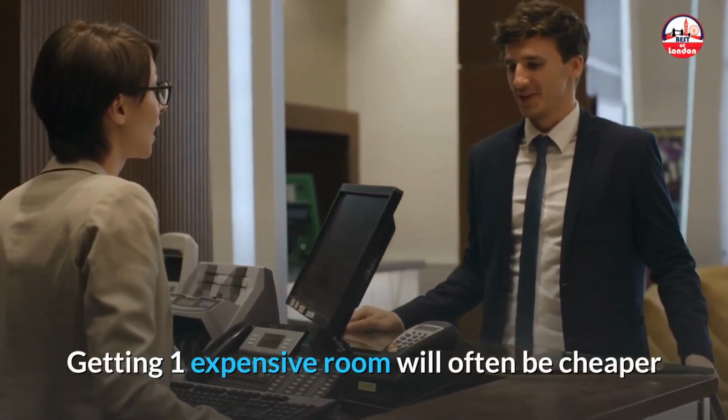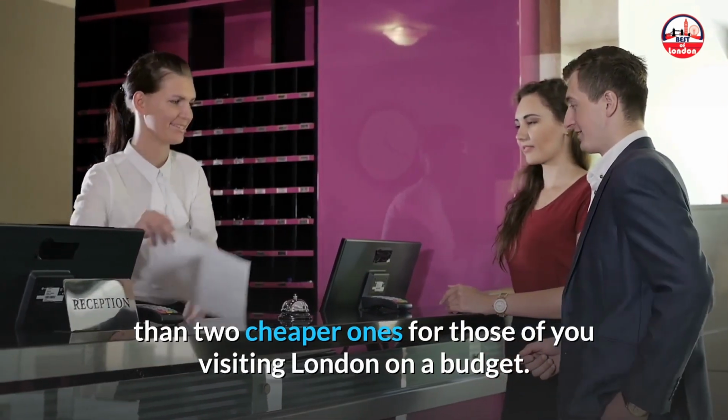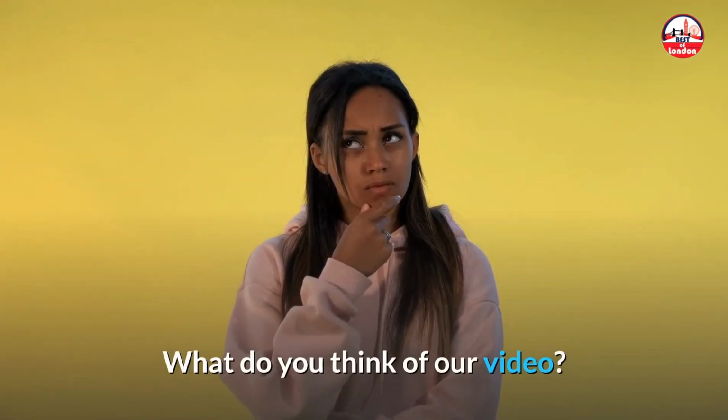Getting one expensive room will often be cheaper than 2 cheaper ones for those of you visiting London on a budget.